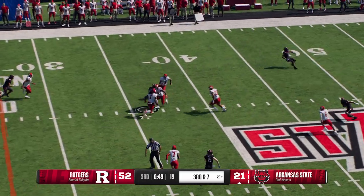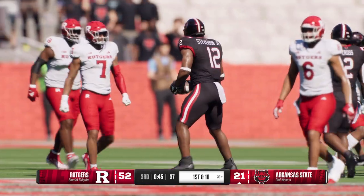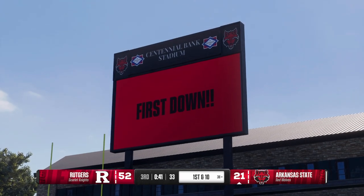Looking to the big tight end. Catch in the middle, it's Stevenson. Excellent job working through the air. They're finding a hole in that defense and picking up a 1st down.